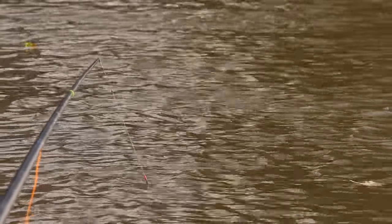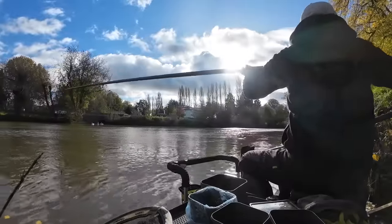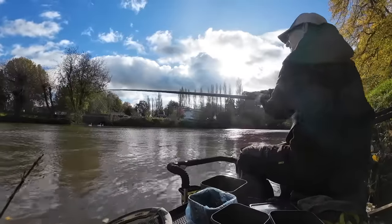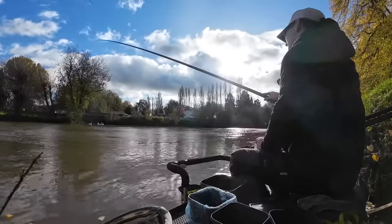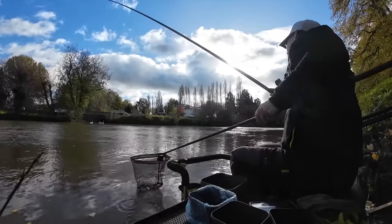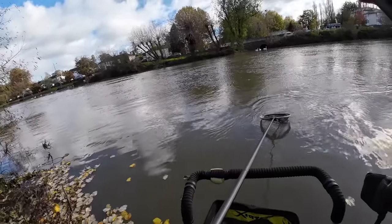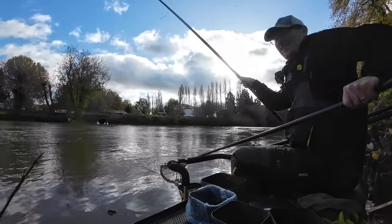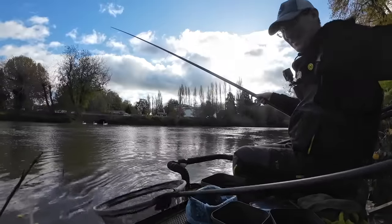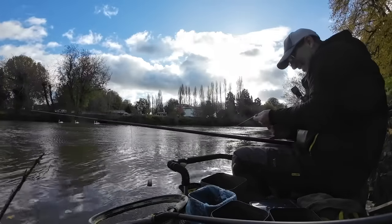Oh, that's a bite. Yep, we got one. What we got? Feels decent. Might be an eel. No, what we got? Hybrid. It's a great big roach. No! That was a great big roach. No! That was 12 ounce plus roach. No! Oh dear. Oh well.